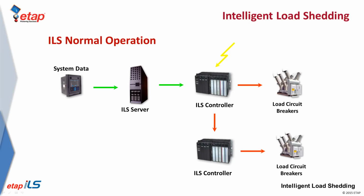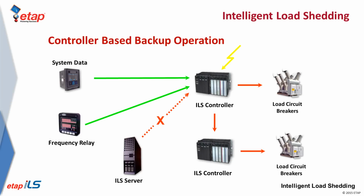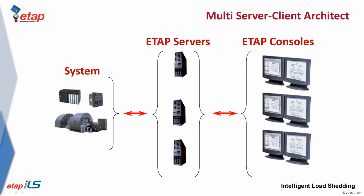During normal operation, the system monitors the triggers. In addition, under-frequency protection is set in place as a backup setting in case a condition is not detected. The ETAP ILS is configured normally as a high availability system with hardware redundancy, communication redundancy, backup intelligence, and controllers.